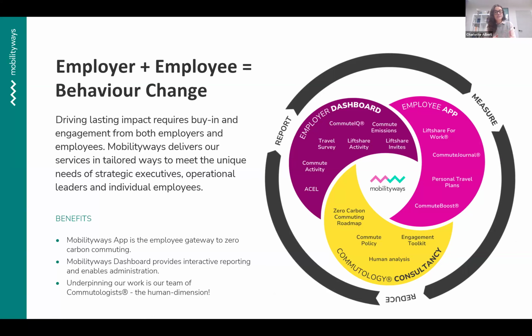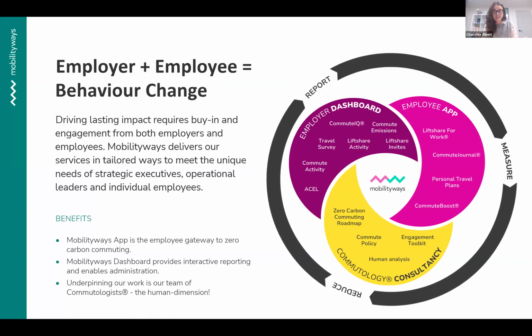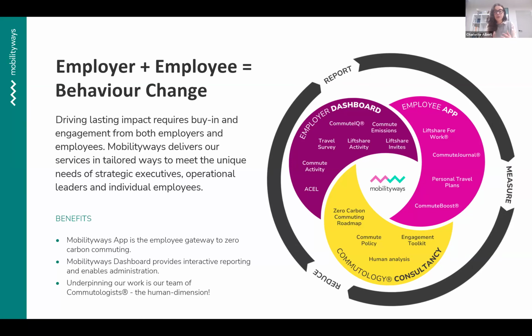The measure is where you as an employer need to be brought in to understand the scale of your challenge. How are employees currently commuting and why? What are the barriers to change? What are the gaps and opportunities in the commuting infrastructure your colleagues have to get to site? And what can you do to improve this? We support organisations with the tools, both with software and our expert consultancy, to answer these questions.